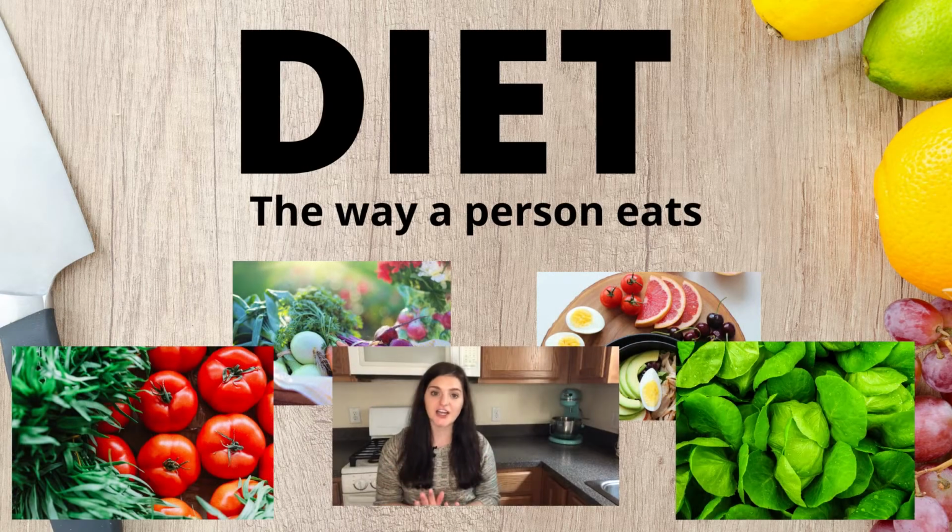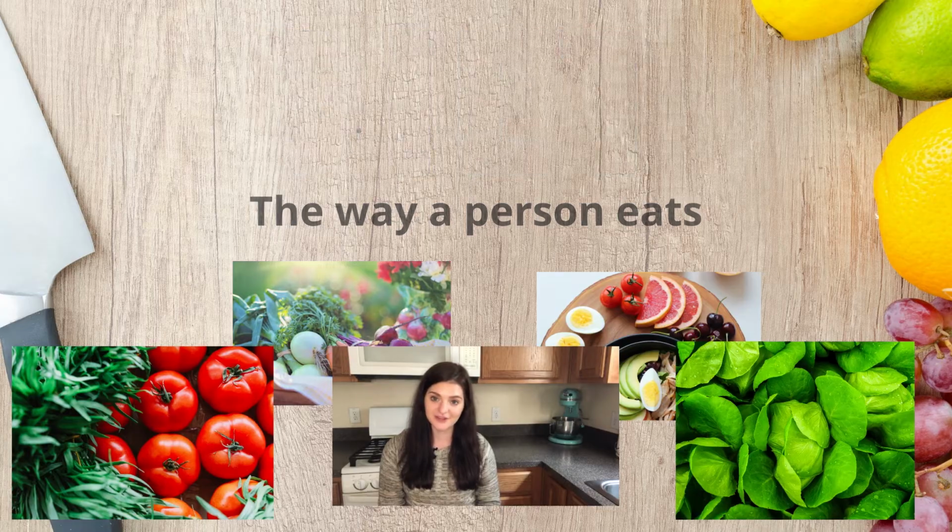First things first, I just want to go over what I mean when I say the word diet, because that term can get quite a bad reputation. When I say MIND diet, I'm referring to a pattern of eating. I'm not referring to some crazy fad diet that's promising a bunch of weight loss. This is just simply a pattern of eating that'll help you be healthier.